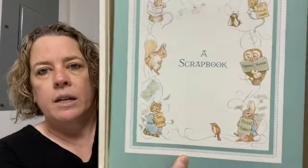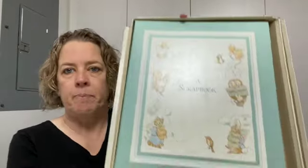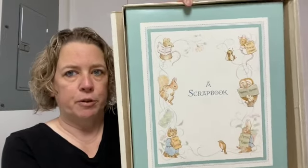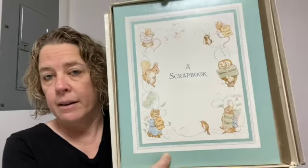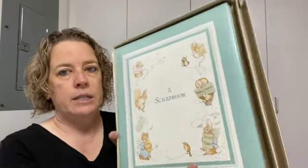And then let's go on to this. This has never been used, and it's Beatrix Potter. It's a scrapbook. The box is kind of beat up, but it's by Gibson, and comps are not so great. I'm going to shoot for between 15 to 20 on that. An imperfect one like this sold for 10 on eBay. But anyway, I'm going to cross-post it to Posh and to different places like that. So I think it'll find an audience.